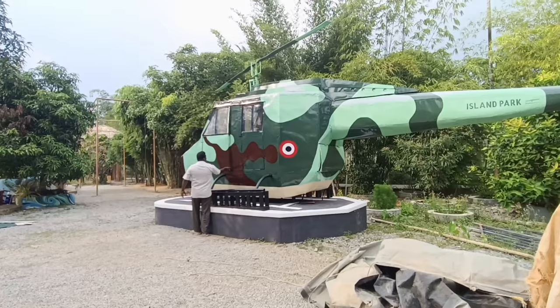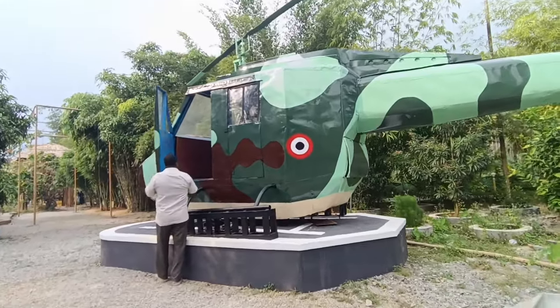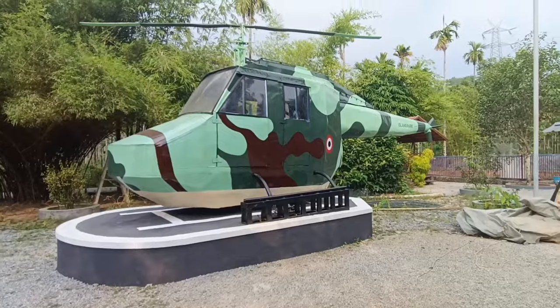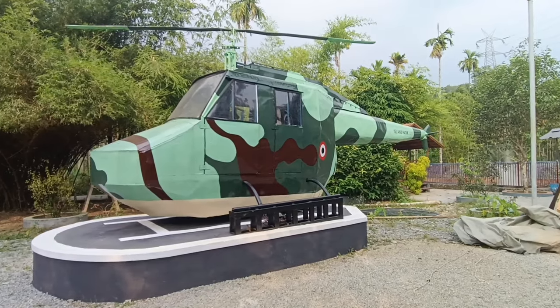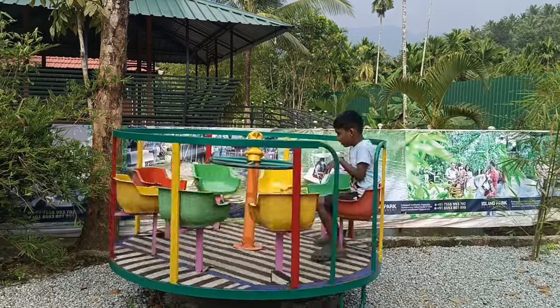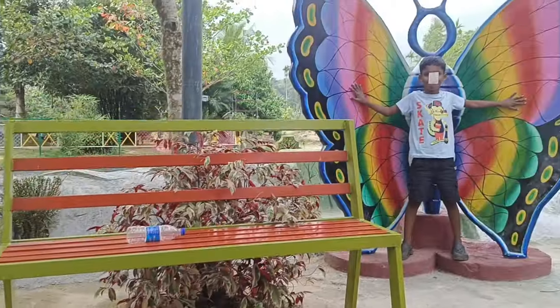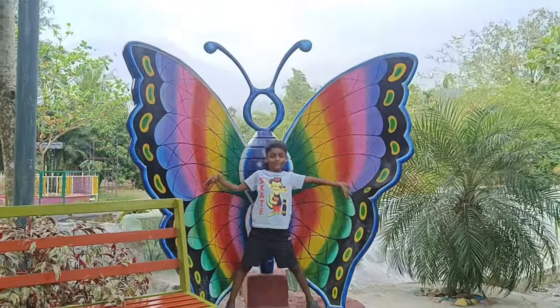Did you guys see that? A helicopter. It looks cool. Wow guys, I think they don't fly. Wow, I'm playing this. Oh, I wanna play it like this. And guys, it looks nice. I'm going in this.